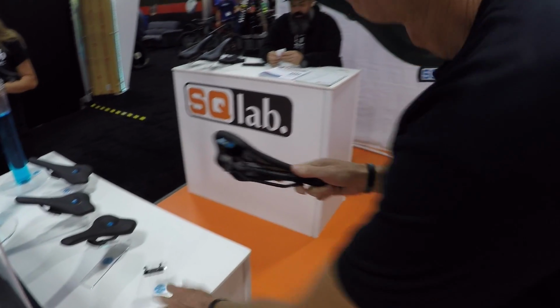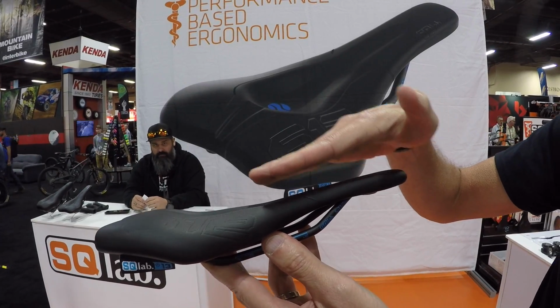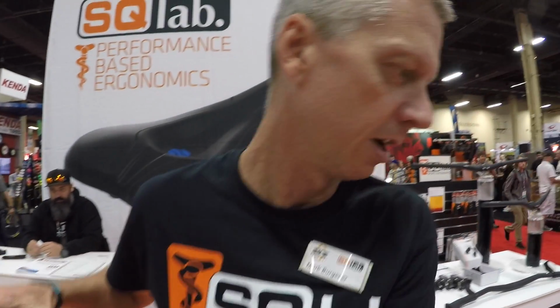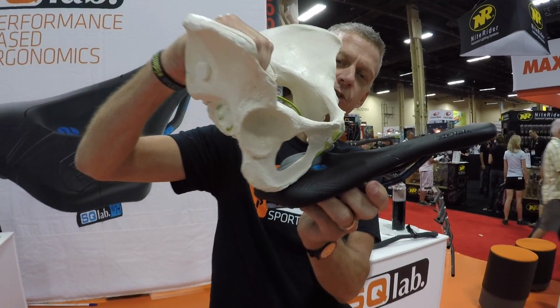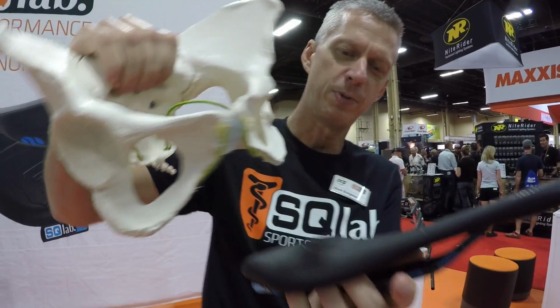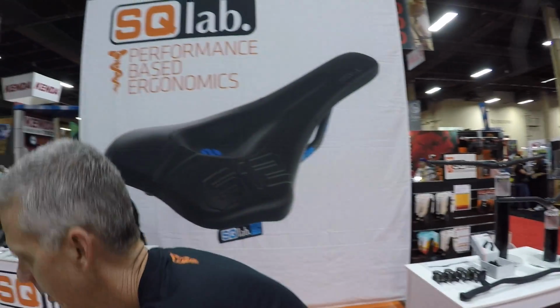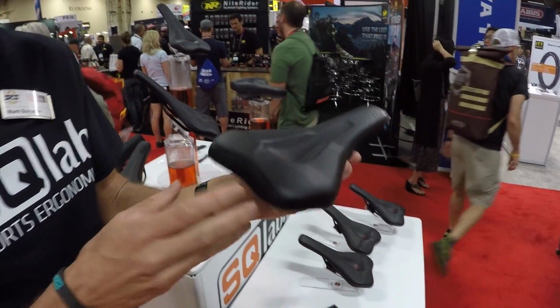For example, this one, you can see how there's kind of a wave design with a lowered front area. You can take a pelvis like this. As you go forward, it really cradles your sit bones. So it's based on the Ergo Wave design, but hop over here, I'll show you. It's super cool. It's called the ERGO-Lux. And this is really an all-around saddle. It's called the 610 ERGO-Lux.